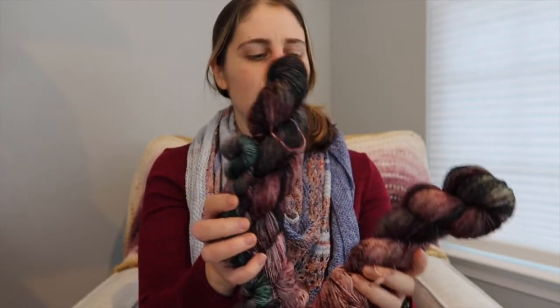But of course, on its own, this colorway is not super festive, and to me it's a non-traditional kind of color. So that's Kissed at the End. I have not named the contrast yet, so hopefully I do that soon. Okay, so let's get into the new color.